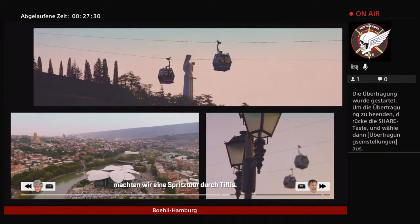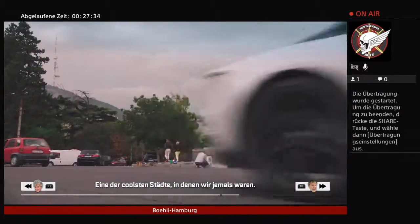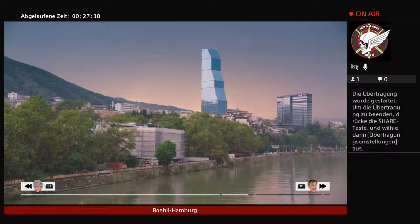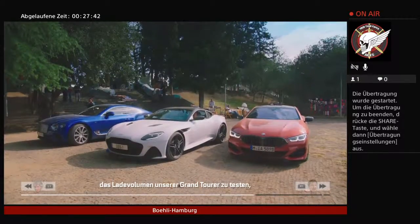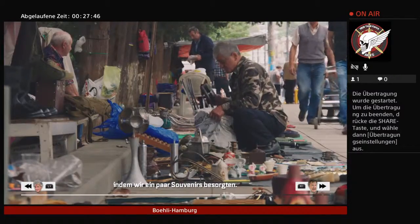The next morning, we went for a drive round Tbilisi, one of the coolest cities we'd ever been to. We then found a flea market and decided to test the boot space in our Grand Tourers by picking up a few souvenirs.